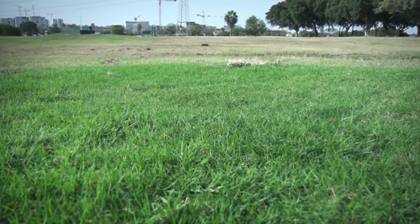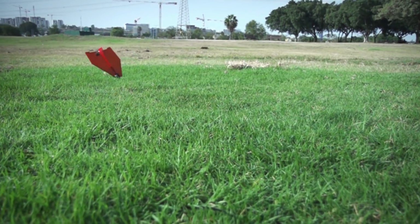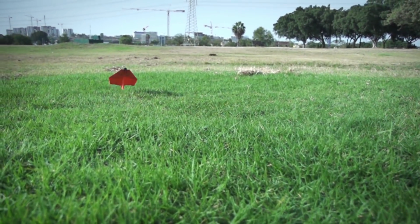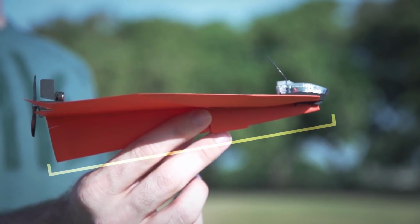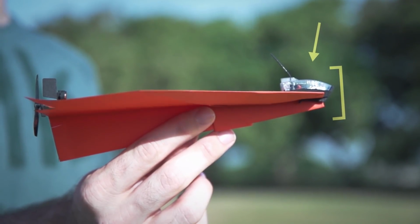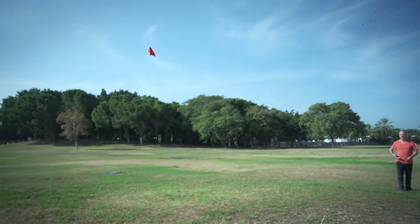As Shai learned in his career as a pilot, planes should be built for flying and for crashing. That's why all components of the Powerup 3 are super durable and crash-proof. But here's where Shai made it really cool. Powerup 3's smart chip is programmed to optimize user happiness. You don't need a PhD in aeronautics to be able to fly it.